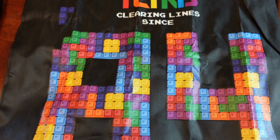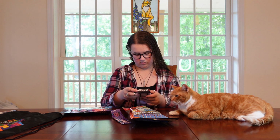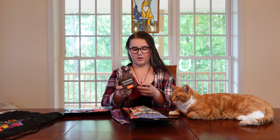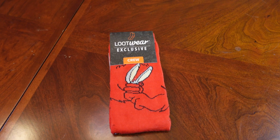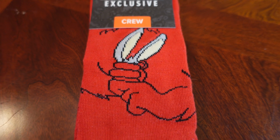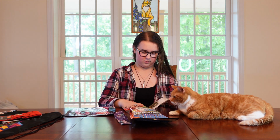What is this? Looks like Snoopy. Is it Snoopy? No, what is this? It says Looney Tunes. Oh, it's the little red monster guy from... I think these are knee-high socks. This is a little red monster guy from Looney Tunes. I know who it is, but I don't remember his name. Ooh, Harry Potter. Oh, what's this? Oh, it's stuck.